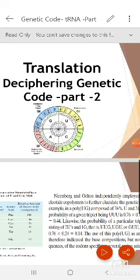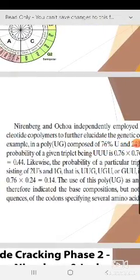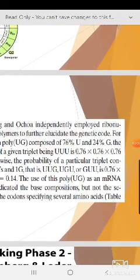In my last lecture, I discussed the Nirenberg and Matthaei experiment where they proved that triple U codes for phenylalanine, and how they did the experiment and how they concluded that. Now, after that, Nirenberg and Ochoa independently employed nucleotide copolymers to further elucidate the genetic code. For example, they took poly-UG composed of 76% U and 24% G.